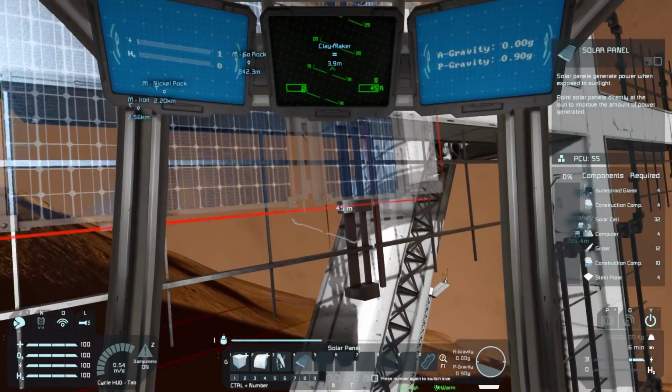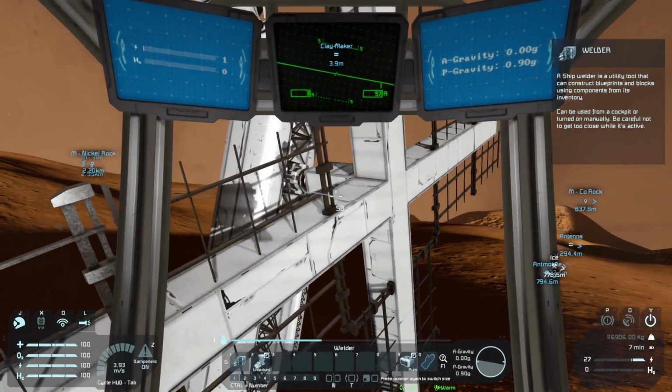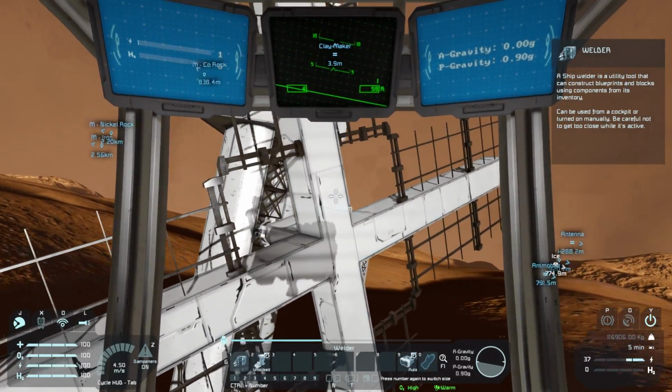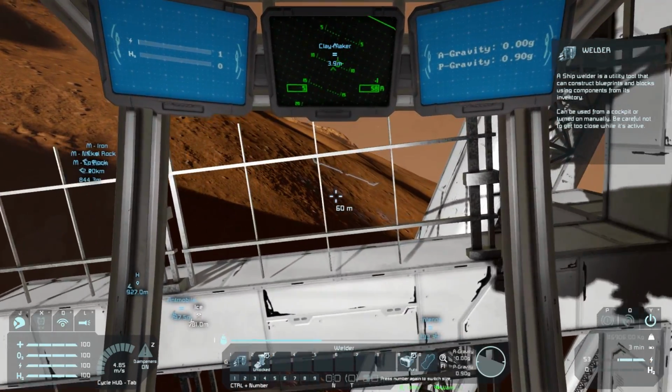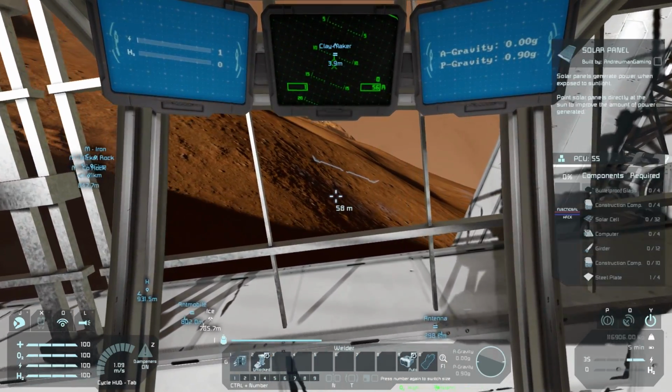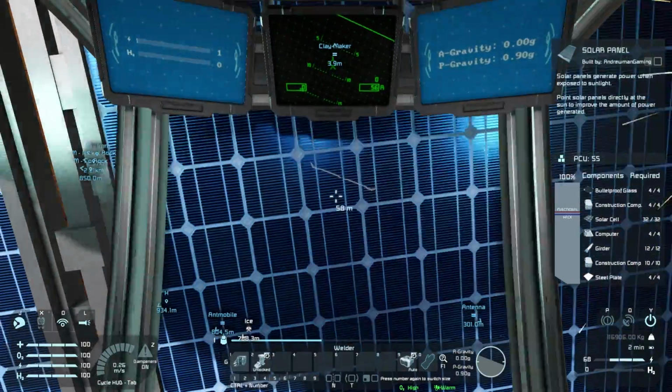Okay, there we go. They're all placed. Let's go back to our weld mode. And the reason I kept this little gap here is because I wanted them to all be even on every side. So that's why that's there, if you're wondering. All right, let's weld these up. Hopefully we're not missing anything. We might be missing nothing. Okay, awesome.